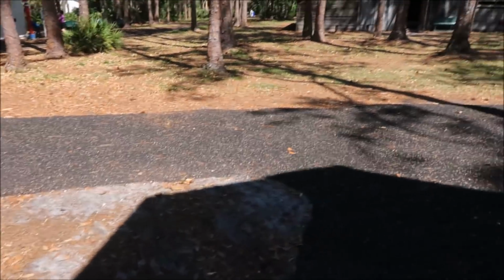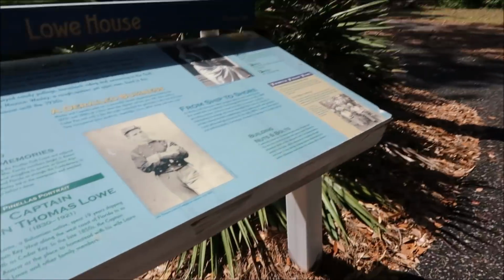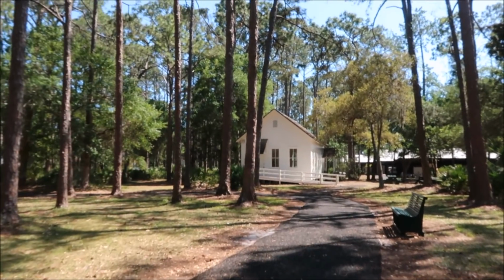Let me get a picture of this sign. You know, sit on the step. We'll go walk over there. Or right there. What's that? This is hard to see. I'll get some pictures. There's the little church house.